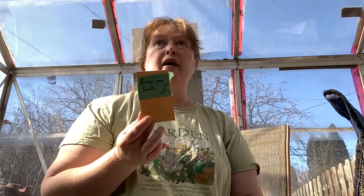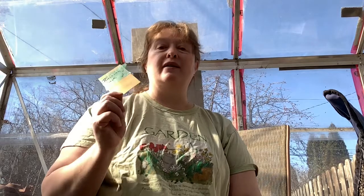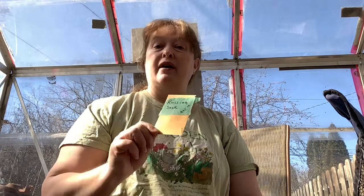Next one up for the red tomatoes is called Russian Saskatchewan. Now I grew this last year for the first time, and I had the seed for a while before I actually started it. And honestly, I don't know why I waited so long to start it, because it was a beautiful plant. This is why we save seeds. This is why families save seeds and hand them down from generation to generation, because this is a keeper. You know, kudos to the woman who held on to these for her family.